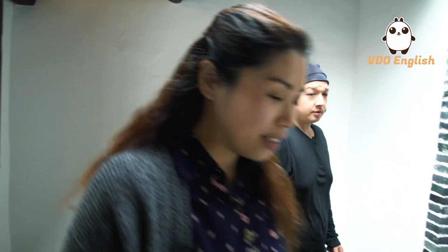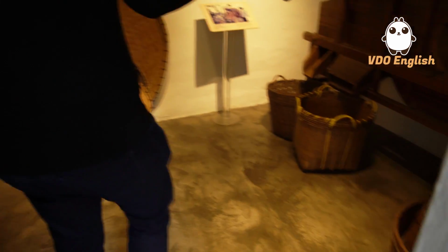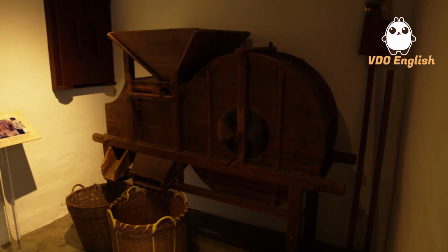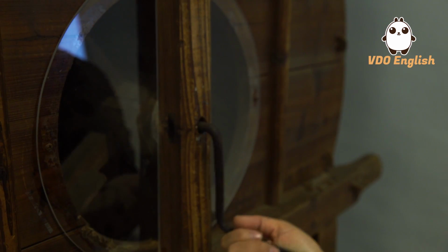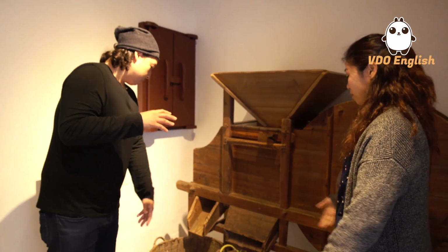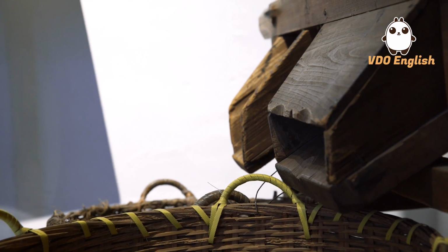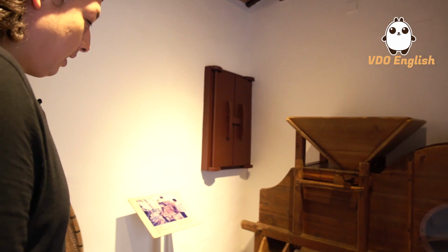Oh yes, one more room. What is this room? This room is for the storage of some farming implements. It's a winnowing machine. When we move this part, it screens out the crops. So sort of the things that you don't want, right? Other materials that aren't the rice grain you want. So that goes to one side, then the clean grain comes out the other side. Okay. So that's how they get their rice.